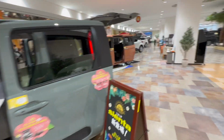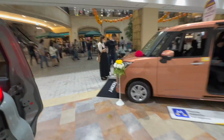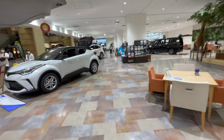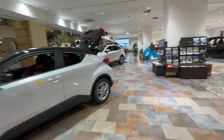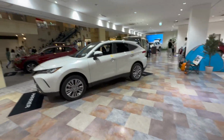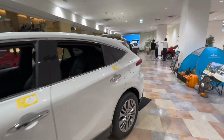But that is something up for discussion, I guess, depending on when these cars may eventually show up to North America. So this is one side of the Toyota showroom. Once again, it's part of the Kanagawa Group, which is a very large dealer network. My best friend Shiharu is working a lot with them, so he knows a lot of stuff about this particular dealership.